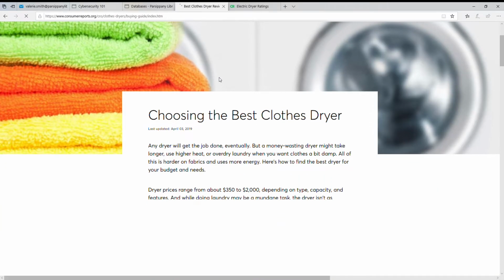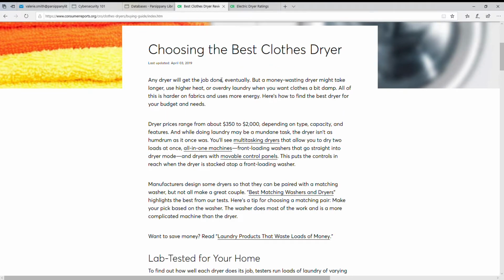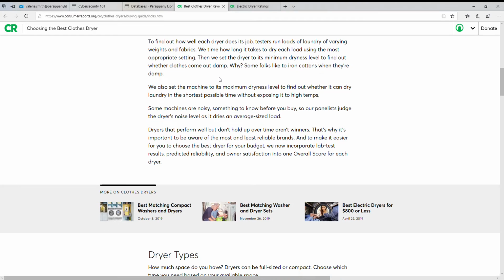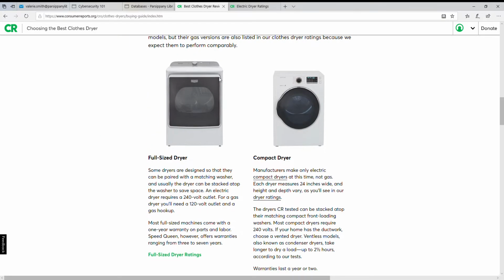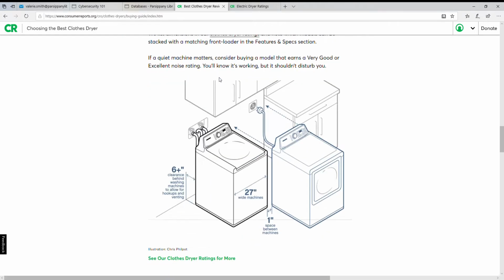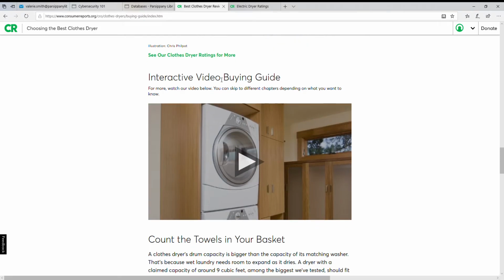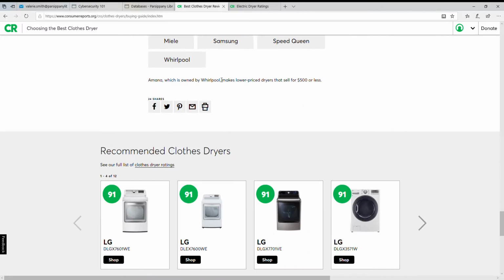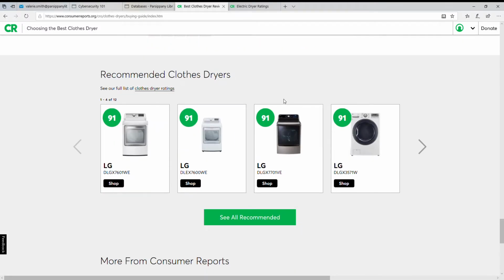The buying guide is more than just a list of recommended models. It will take you through what you need to think about and consider when you're buying something, like a clothes dryer. Some buying guides even have interactive videos to help you make your decision. Once you get to the end of the buying guide, you can go then to the recommended clothes dryers or go to the full list of ratings. We're going to take a look at the full list of ratings.